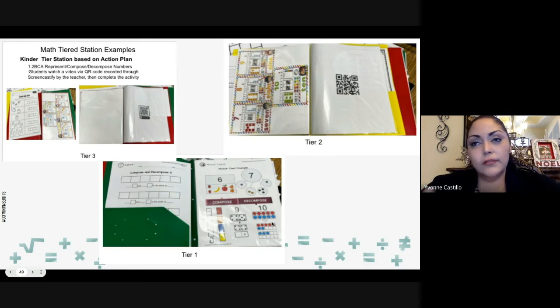Our tier 1 kids, they know their numbers, like they do. So I'm not going to have them practice writing their numbers. They're beyond that. They don't need help practicing writing their numbers. They don't need help matching 5 cubes to the number 5. They need help with composing and decomposing. So that's how we kind of up the level for our tier 1 kids.